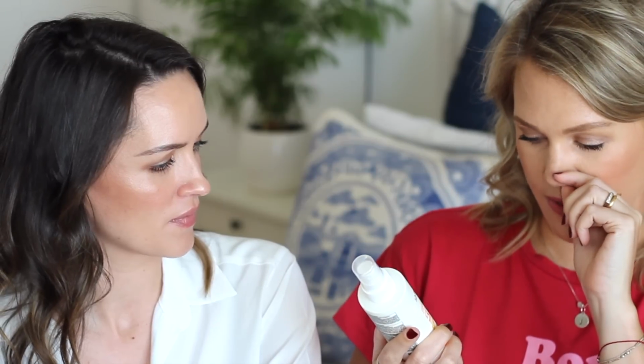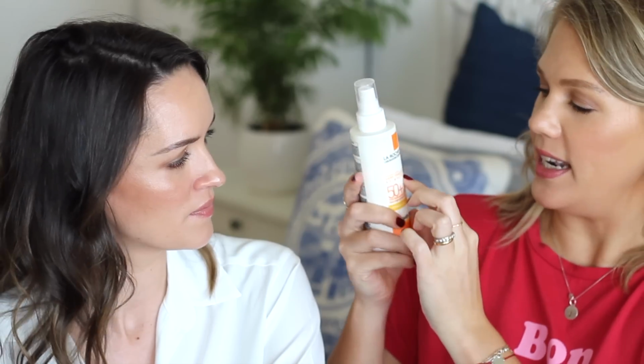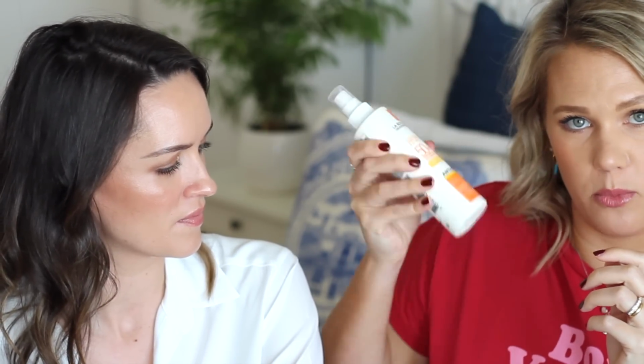Because if anyone else has used this spray, it's a body SPF, then please tell me if you had the same thing. But what I don't understand is this is a lie. It's so white. It's a liquidy, watery spray, and I put it on all over my body, and it's got no spreadability though. It's not that it's thick, it just doesn't have any slip. So it's really, really hard to get across your body, and it's so white.